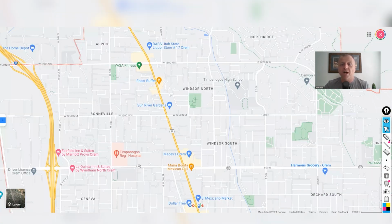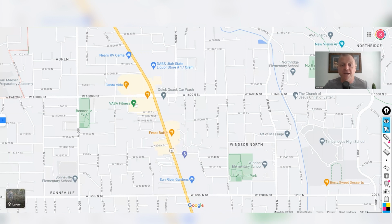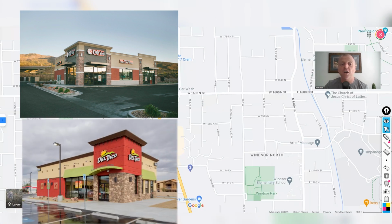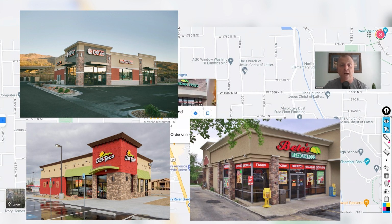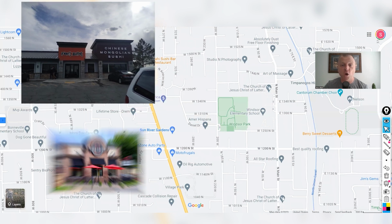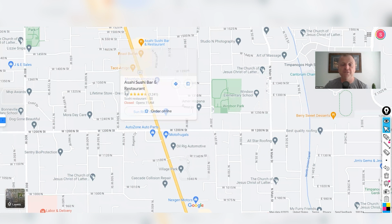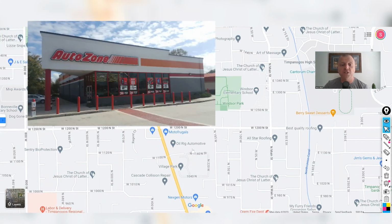So you can see here we've got a Vasa Fitness, and with all of those different restaurants that are available in this area, it's always good to have a fitness center and a gym located pretty close. So we've got a Costa Vida here. You've got your chain restaurants like a Del Taco. You're going to find the Beto's Mexican restaurant located here as well. As we continue south, you can see that there's some buffets here. The Taco Amigos. You've got a sushi bar and restaurant, which is located just off of State Street. Continuing south along here, you've got your auto parts stores.